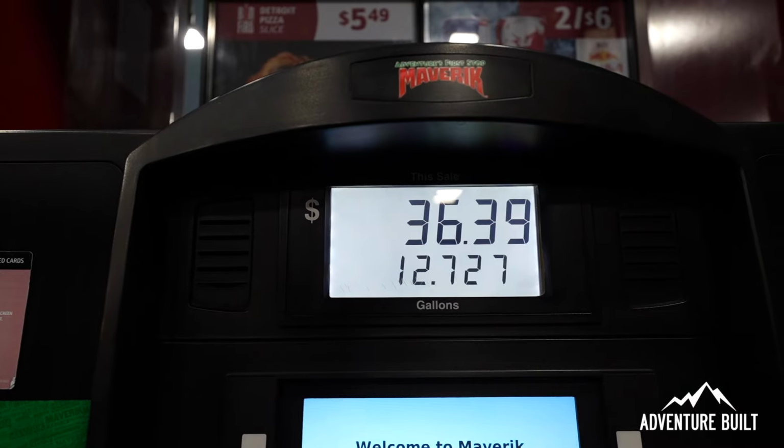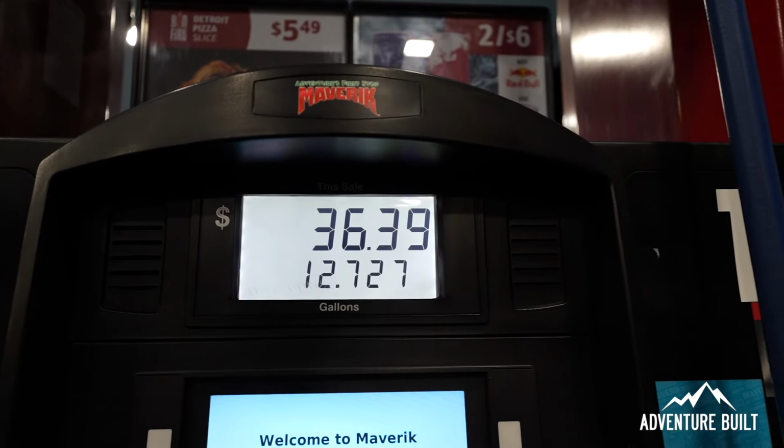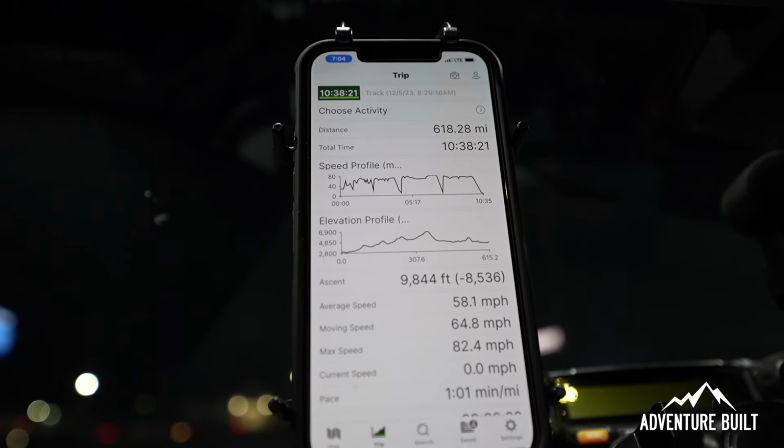Just outside of Salt Lake, it is 7:03 p.m. and it is the 4th gas stop for the day. The odometer says 31,321 miles. We filled up with 12.72 gallons at $36.39. The total trip right now is at 618 miles. That means we still have a long way to go. But at least it's dark out, because that makes driving easier.